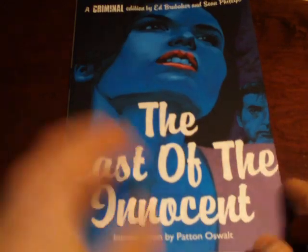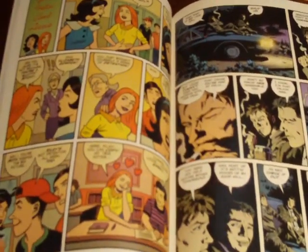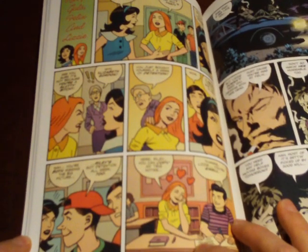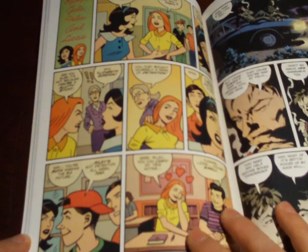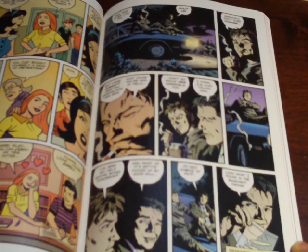Now, this is a mature themed book, so I'm going to be careful here and only show a little bit. But this is a great way to show. So here you have two very distinct art styles. You have this art style that's very Archie, and that's on purpose. It's meant to be very Archie-like. Like Betty, Veronica, Archie, all those characters. It's very much supposed to mimic that. And over here is the other art style. It's more classic criminal art style, very gritty, very dark, very character-driven. Lots of character faces and extremely well done.